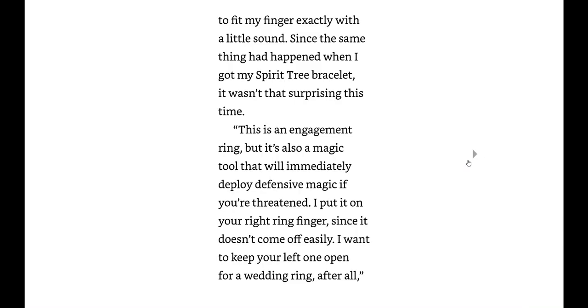Dude. I thought, don't you wear both on the left ring finger? The wedding ring and the engagement ring? I could swear you do.